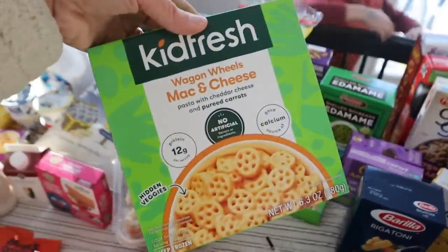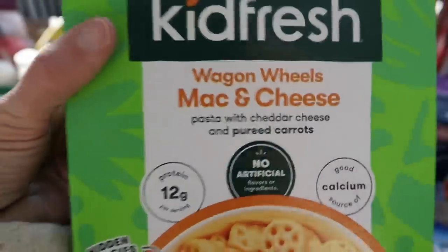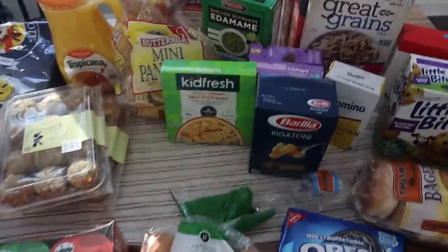And then Nolan really likes these Kid Fresh Wagon Wheels mac and cheese. I'll let you guys read that. I'm not going to say it out loud, but it has 12 grams of protein, so I got 2 boxes of those.